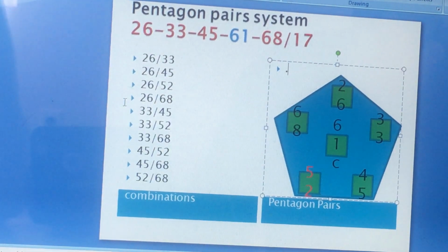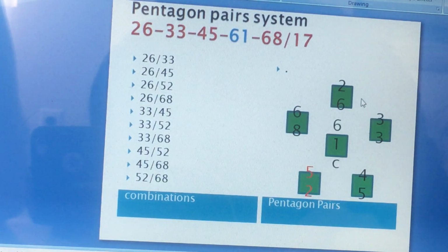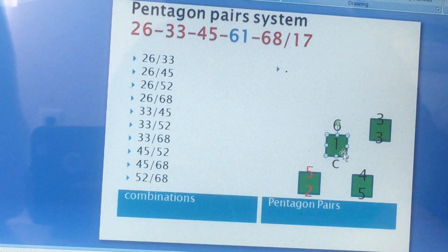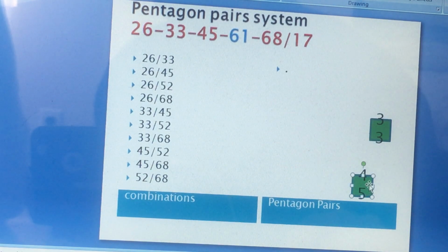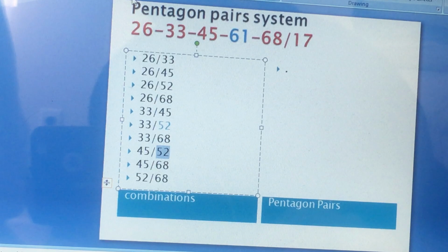And as you can see, the setup will have 10 numbers. How do you formulate the combination? Let's duplicate the slide. Once again, delete these numbers out, because that is going to be a problem. Remember, let's highlight the 52, 52, 52, and the 52. So each number is going to appear 4 times, because 5 times 4 is 20 numbers. If you can see, there are 20 numbers, 10 pairs. So using these 4 pairs, you will not hit the jackpot.